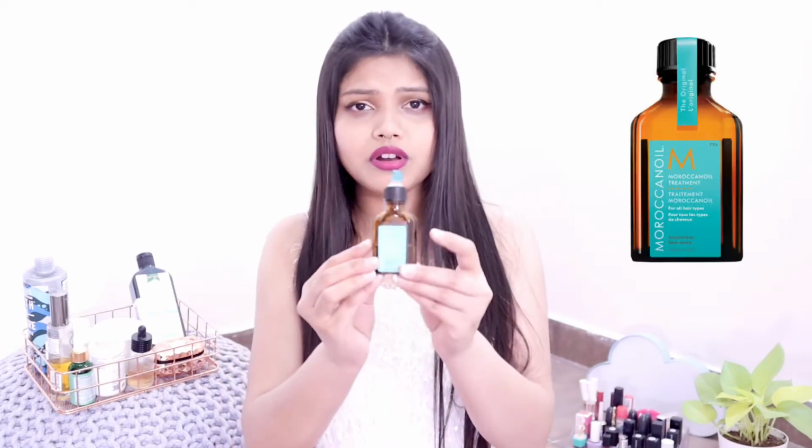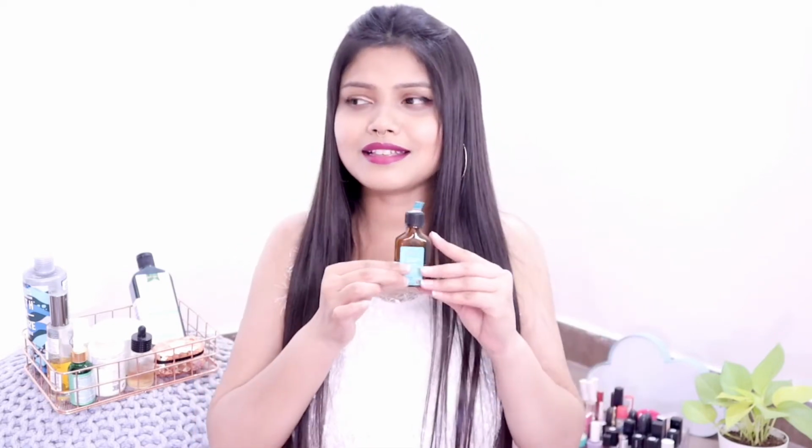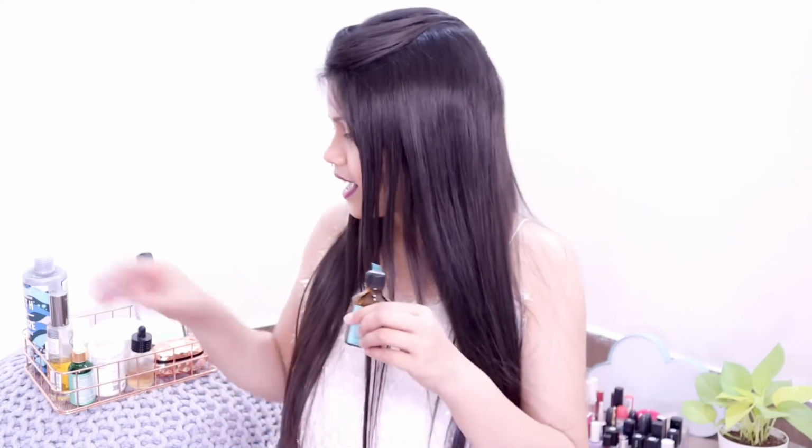After your shampooing and everything is done, you need a serum, right? So my best serum is this Moroccan oil serum, which comes in 25 ml. I know it's pretty costly, but with cost comes smoothness. Imagine this kind of smoothness in the hair. I mean, it is that good. So yes, you should buy this. 100 ml is for 3000 rupees. Please give this a try.